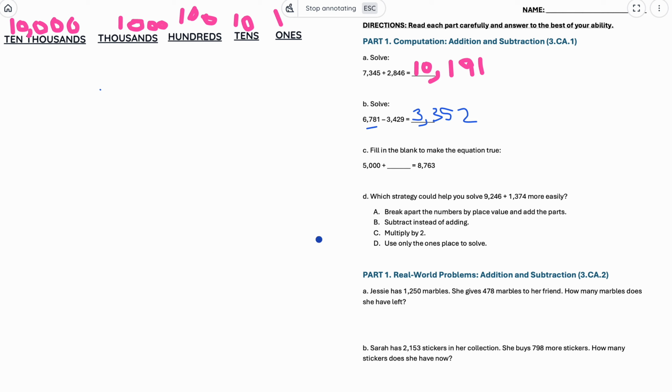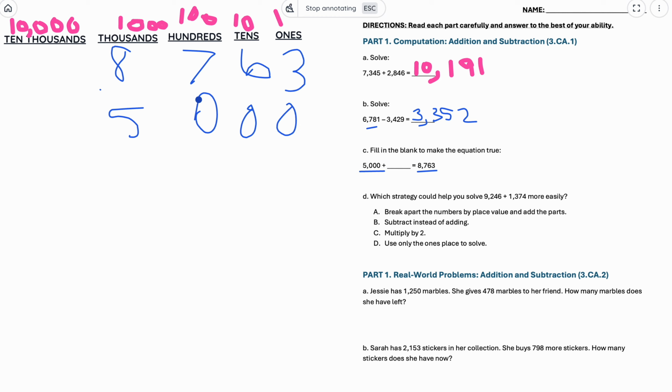All right, here we go. Fill in the blank to make the equation true. 5,000 plus blank equals 8,763. So 5,000 plus this mysterious number. If I have my answer and I have what is being added to get to this answer, I'm going to do the opposite, just like I said here, right? We're going to subtract. We're going to take away 5,000 to figure out what our mystery number is, right?